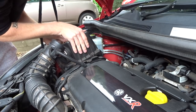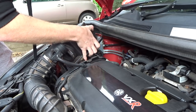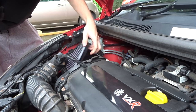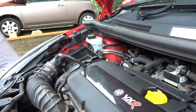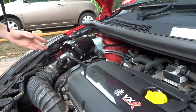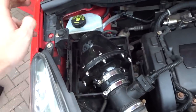Okay, now the box comes off. There we go. Now obviously take your panel filter out, and then you're ready to put the air filter in. The cone filter, should I say. More car parts for the shed. And that's it. Tighten your bolts up and you're good to go. And that's all done. Hopefully, all sorted. Let's find out.